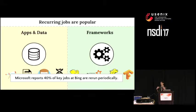So big data analytics are very common today. You have databases, machine learning, stream processing, all acting on large amounts of data. There are also many frameworks that users can choose from. There's MapReduce, Hive, Spark, and TensorFlow.